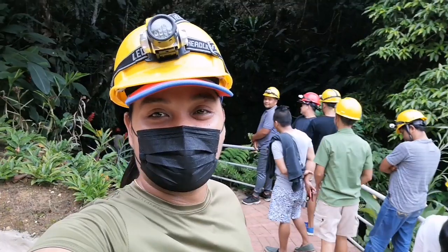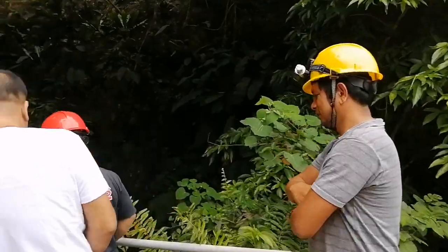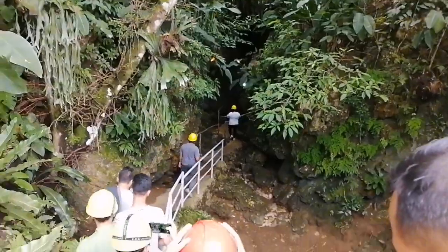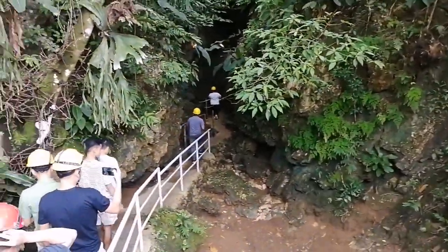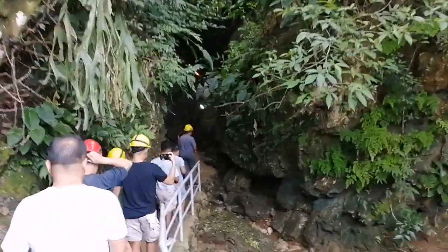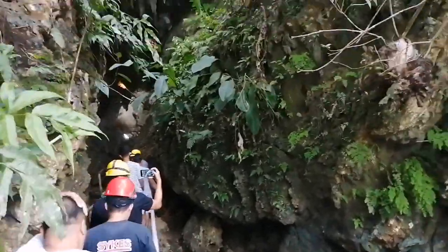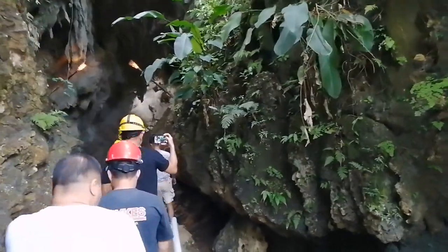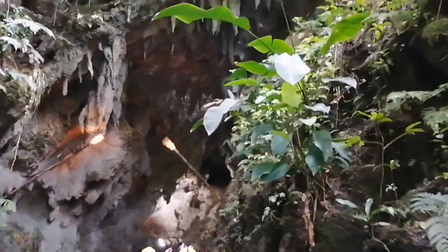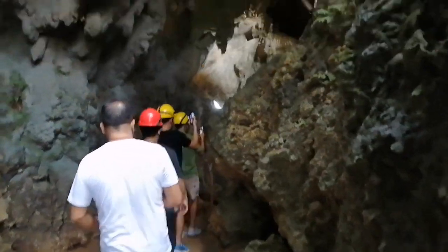So this is it. I think we're all ready. So, oh, I'm so excited. Hi, everyone. So, what's the good thing about here in this cave? Kasi hindi na siya same ng other cave na parang talagang uupo ka talaga or hihiga going inside. So dito is yun, freeway.